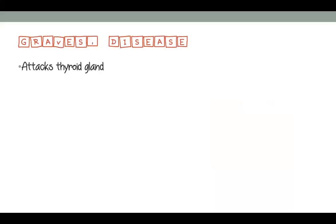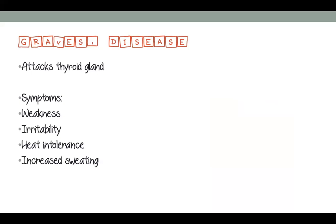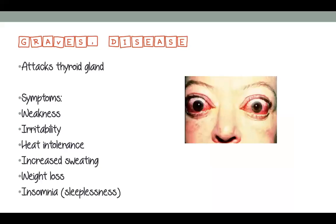Graves' disease attacks the thyroid. The thyroid we'll learn about in the endocrine system, so you don't have to really pay too much attention, it's just examples. Weakness, irritability, heat intolerance, increased sweating, weight loss, and insomnia. This is one of the side effects, where the eyes kind of bulge out of the face. I'm not really sure why that happens.